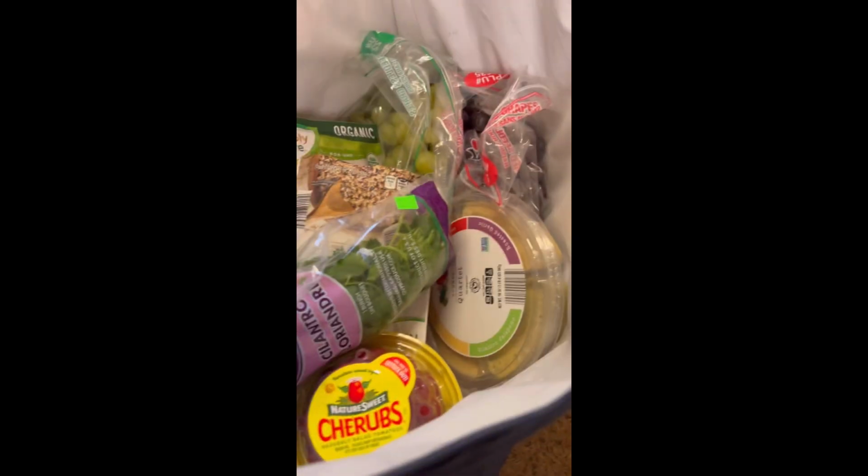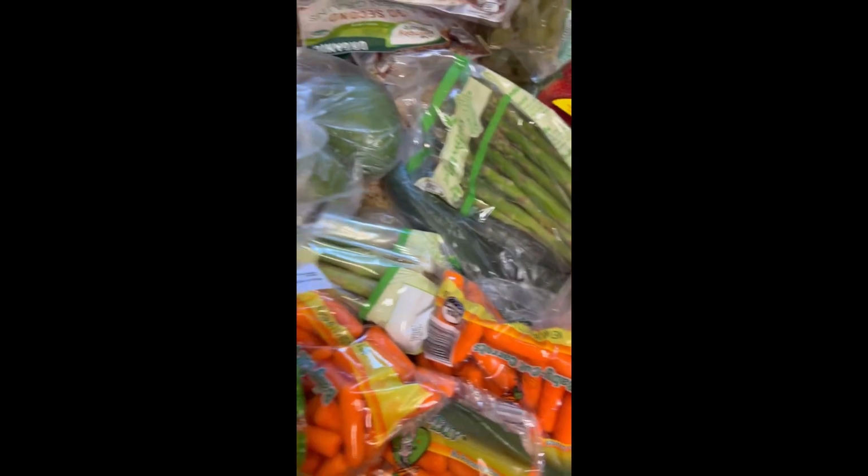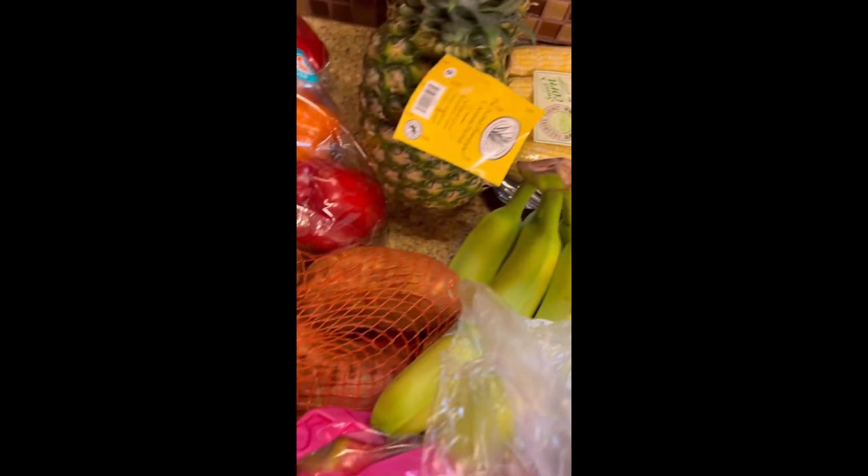Hey everybody, so I am just coming from Aldi's. I wanted to try to video record while I was shopping, but I couldn't. So here's just a little sneak peek of what I got for the week. I don't know how much I spent, but I'll put everything on the counter so you can see. So here is all the food that I got at Aldi's today for the fast.